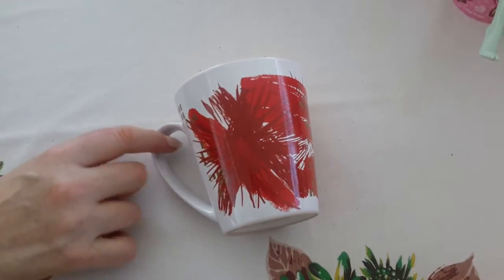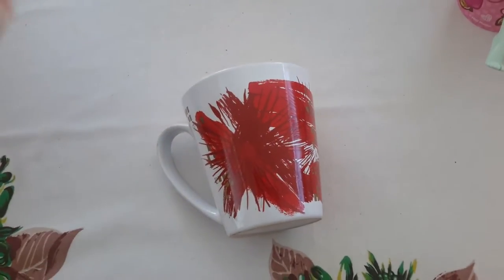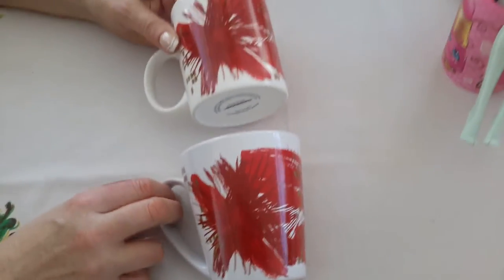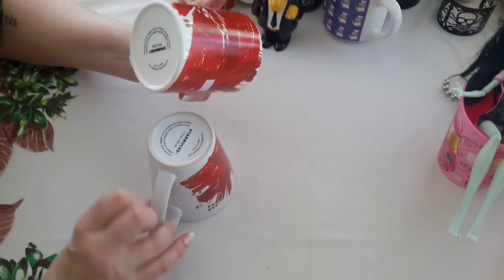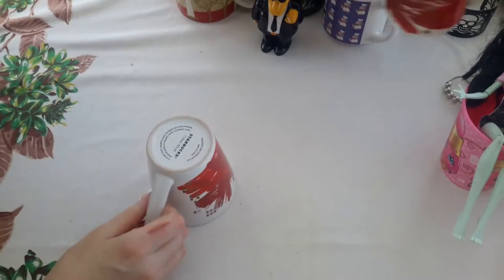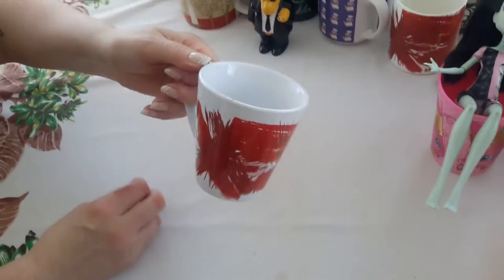And this is another one. I found two of these Starburst. I got this one at Dream Thrift. Then this one at Salvation Army is the same pattern, different cups. It's funny. Let's see what year. 2014. I guess just different styles.